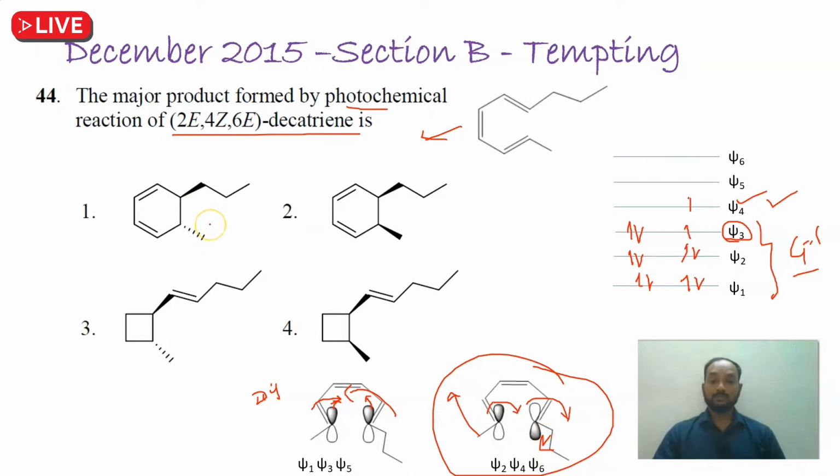So these are trans to each other here. This is up, this is down. Either way, if it is going down, the other should go up. So if you make a small mistake by not reading photochemical reaction, and if you consider the ground state, you will have a different answer.